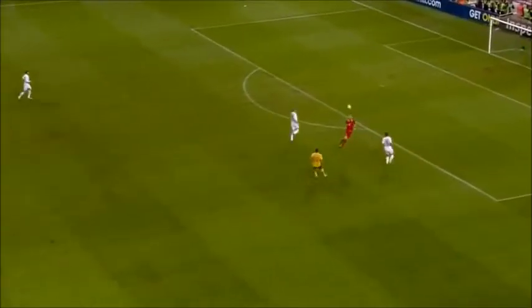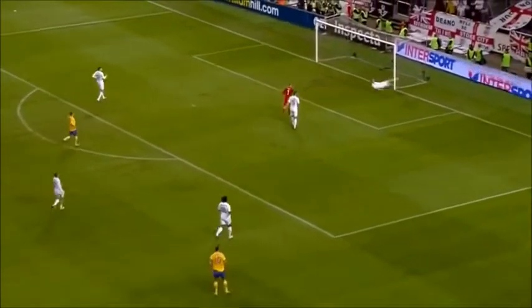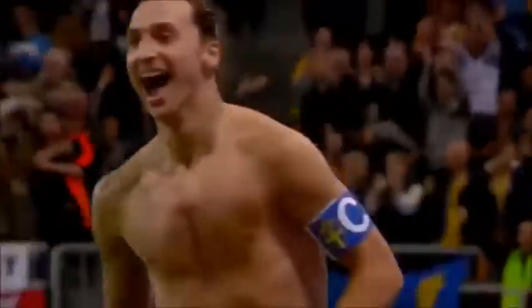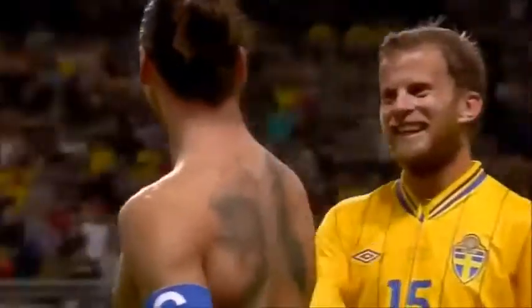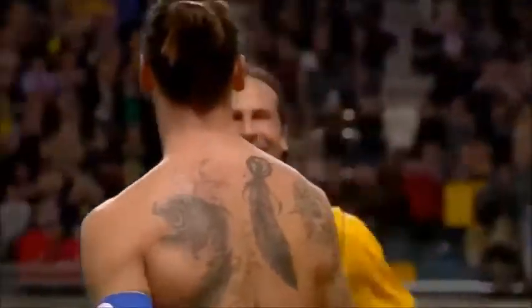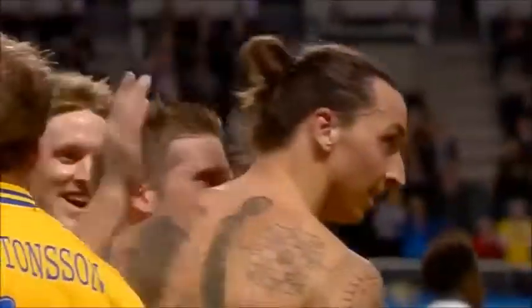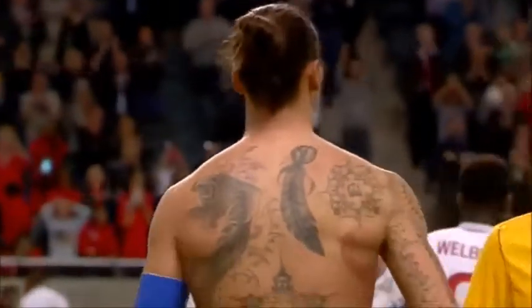Hart's going to have to deal with that. Hasn't quite done so. Ibrahimović, surely not. Oh! Now that is brilliant. Wow. That is truly exceptional. You've got something to talk about tonight, folks. You've just seen a stunning goal from Zlatan Ibrahimović. He's got four tonight, and England are beaten.